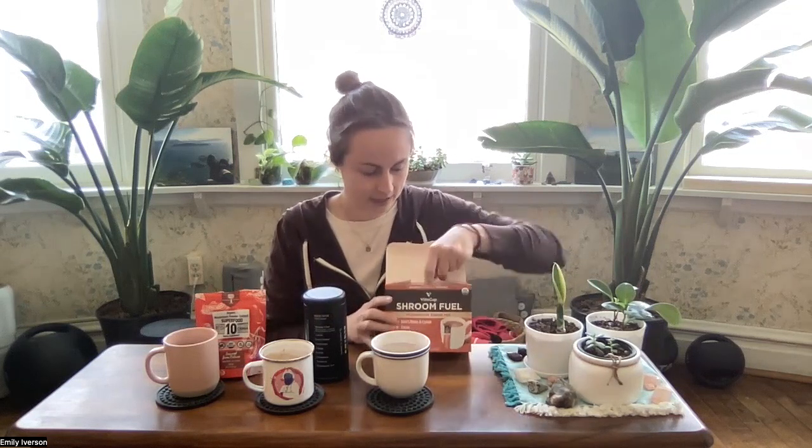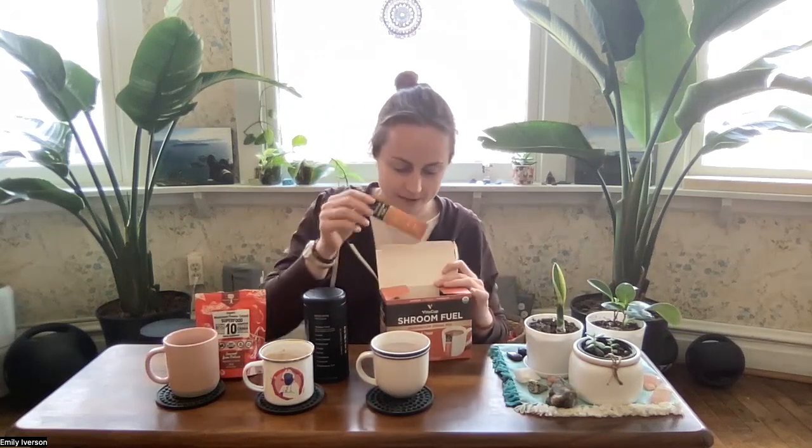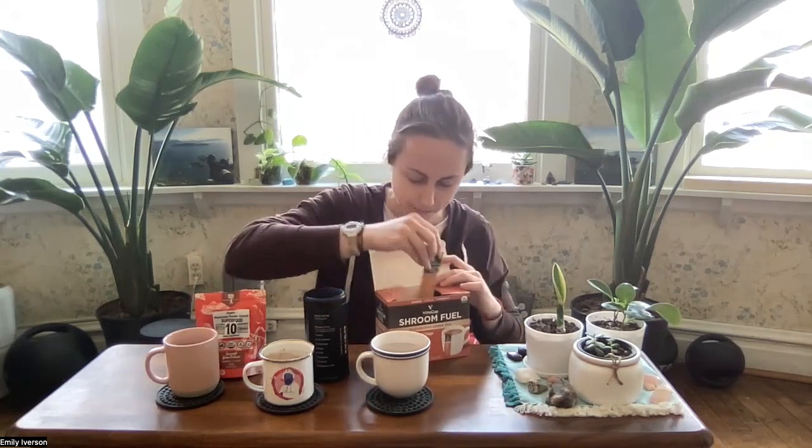It comes in little handy serving packets. These are great for travel and on the go. They're not so great for the environment with the packets. And if you want to have a half a cup, like for this, because this is a ton of mushroom coffee alternative, I made 3 half servings. So this one is tougher because I now have half of the packet just kind of chilling in my cabinet.